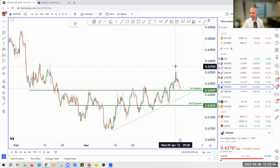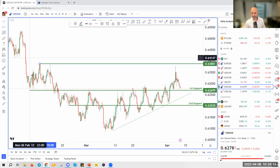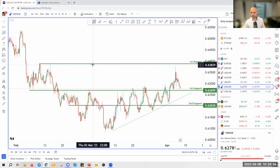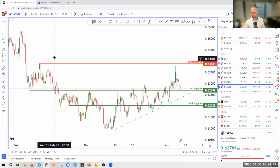This is when we had the RBNZ announcement where price spiked. So this looks like a decent area for a first resistance, right? As you can see here, price has tested this level, 63.88, once, twice, and on the third time it came close, didn't exactly touch it, but came pretty close. So this could be a potential resistance level as well. Oops, my bad. Hang on, let me just get this right here. First resistance, okay.